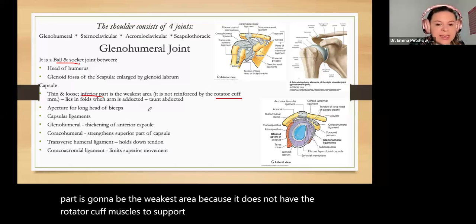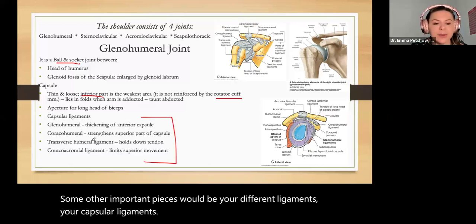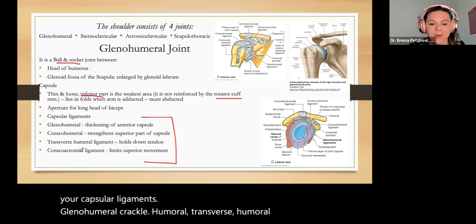Some other important pieces would be your different ligaments, your capsular ligaments: glenohumeral, coracohumeral, transverse humeral ligament, and coracoacromial ligament.